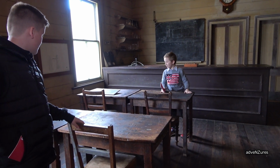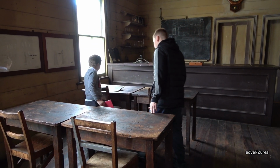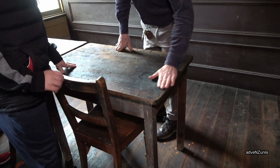This is a school for adults, not for children so much. This is a school that teaches adults how to mine. So the people that sat here would have been adults. Look at this desk here. Look how it's marked. Look at the hollow there. What might have caused that hollow?